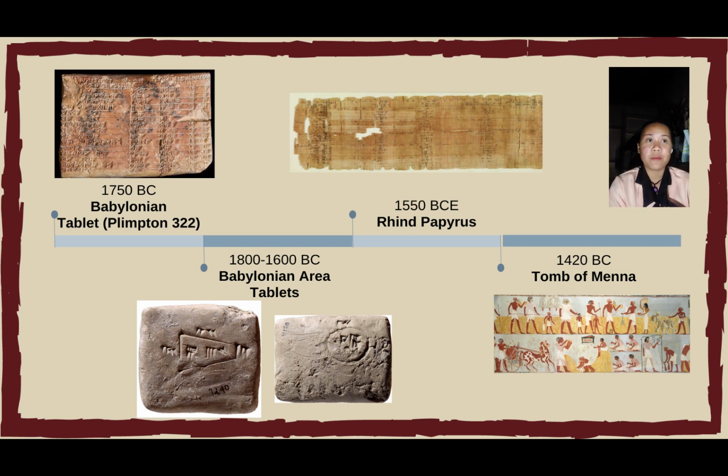Tomb of Menna. Menna was a chief scribe in ancient Egypt, in charge of measuring the size of fields for farming, inspecting crop yields, reporting to the pharaoh's central field administrator, and calculating taxes. The wall paintings in his tomb show the different measuring and calculating techniques used more than 3,000 years ago. For example, in the first row, you see how long distances were measured using ropes with knots at regular intervals. The tomb was built around 1420 BCE in the Valley of the Kings.